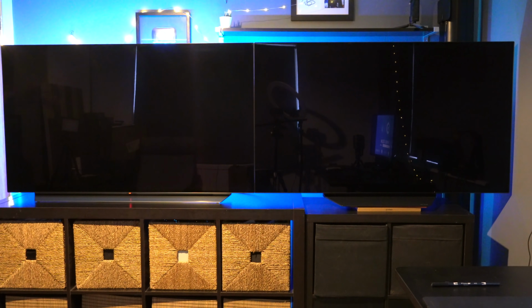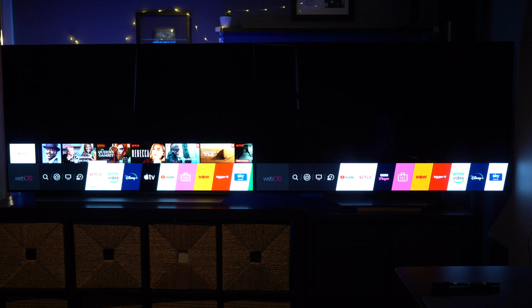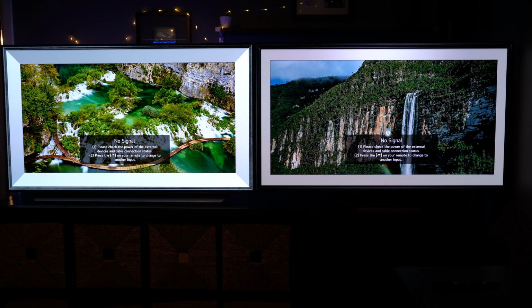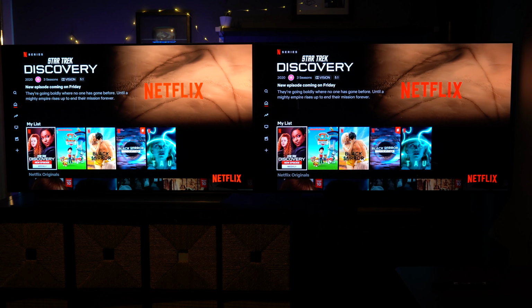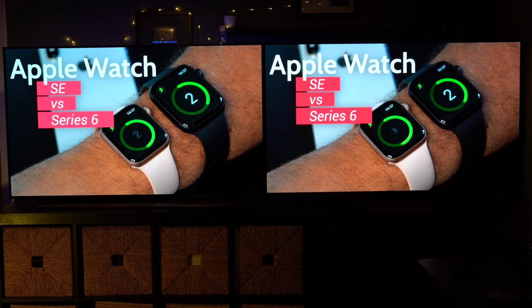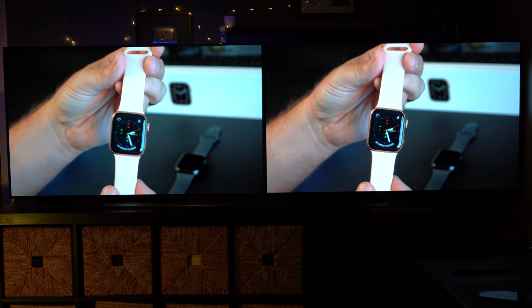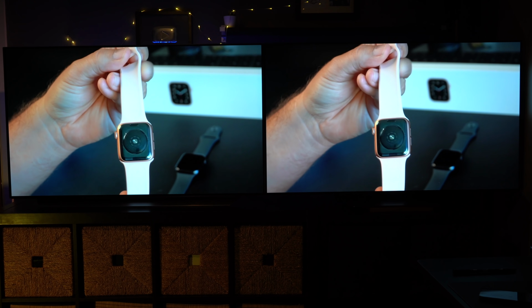That upgrade in processor also makes a difference for the general operation of the TV. I've had this TV, the C10, for a few months now, and I definitely noticed that the B10 was slightly slower in all operations, which you would expect with the slower processor. Those picture improvements may also be down to the contrast enhancer, which is present on the C10 but not the B10. Now, all of these little things, in my opinion, are just pushing you towards the C10 as being the better TV, which you would obviously expect.